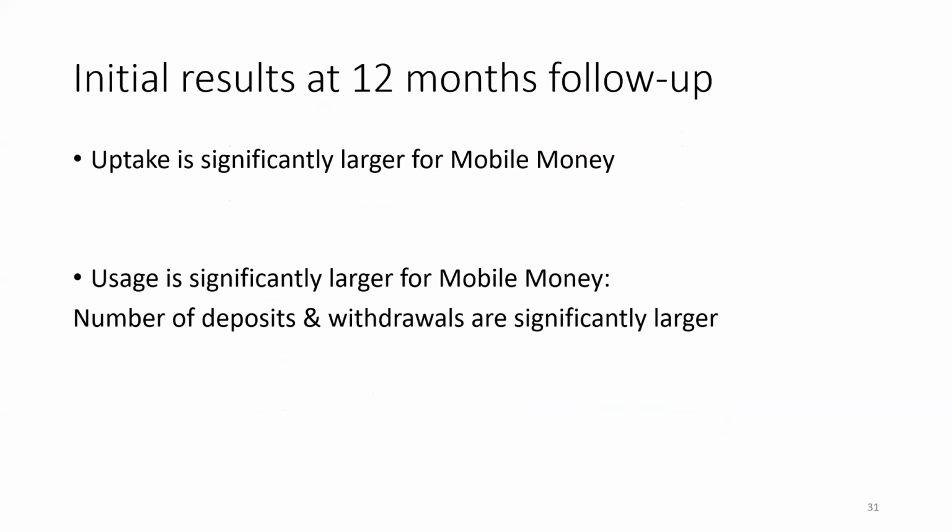Can I just ask, over what period was that? When, one transaction, two transactions? I'm sorry if I missed that earlier. No, don't worry. It's one year, 11 or 12 months. Okay. Yes, okay.